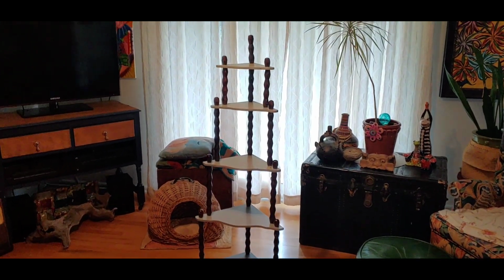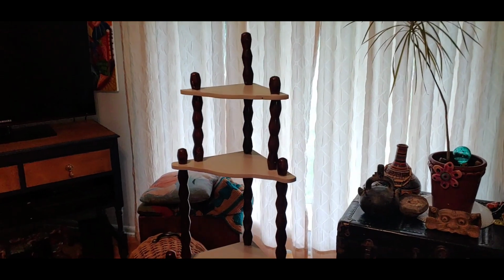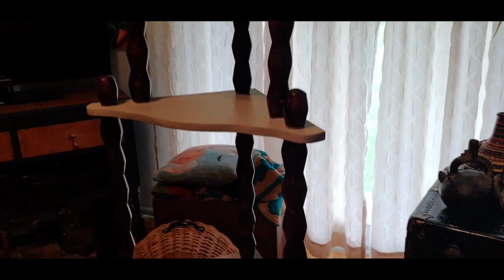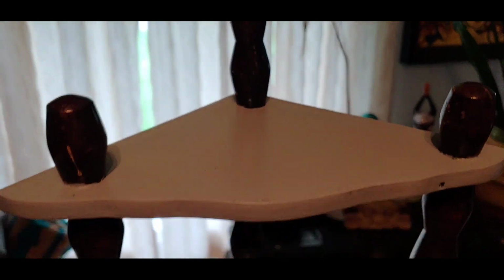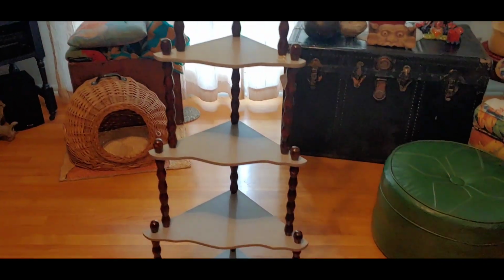This has been in our booth, and I pulled it out because we had to make room for something else. So it gave me an opportunity when I brought it home. I don't know if you can see it real well, but the finish on it is this older brown finish, and the whole thing was like that. So it was really dark in the booth. So I wanted to lighten it up while I had the opportunity.